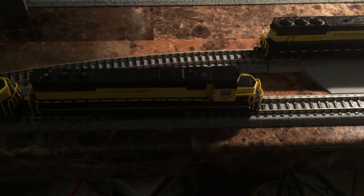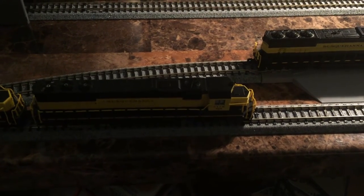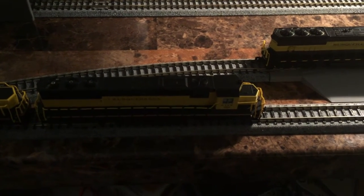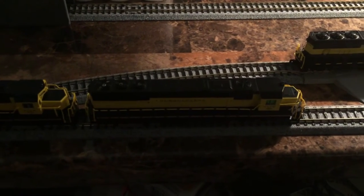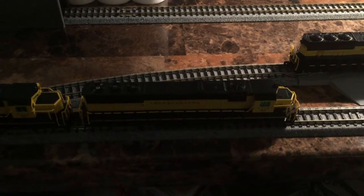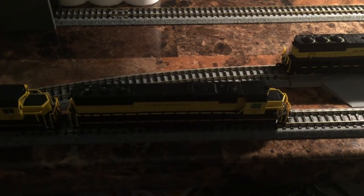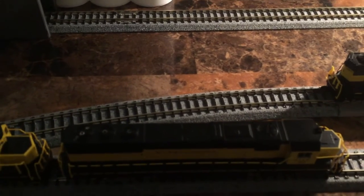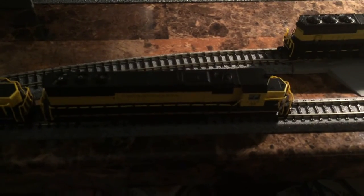The first unit, road number 3804, has a Digitrax sound decoder installed in it. And the helper unit, number 3802, has just a standard TCS decoder. Now, these decoders allow these trains to run digitally, and we can run multiple trains simultaneously on the same tracks at our club events. So let me demonstrate this new consist. Let's start it up.